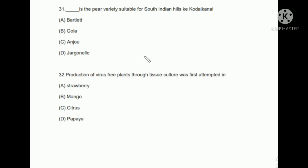This is the pear variety suitable for South Indian hills in Kodaikanal. According to the options, here the right answer is Jargonelle. Then question number 32.